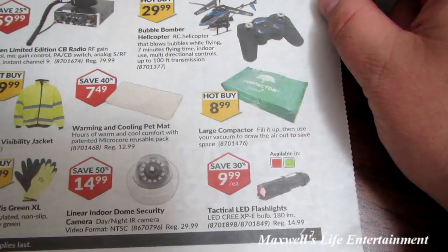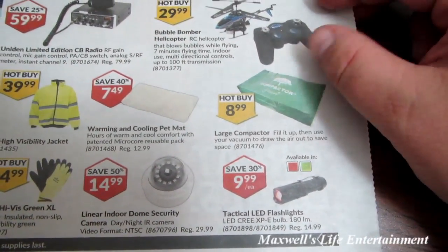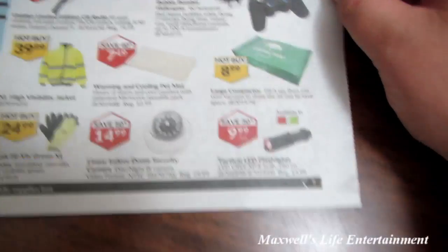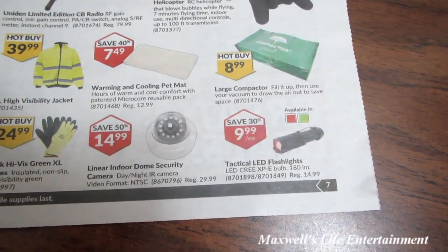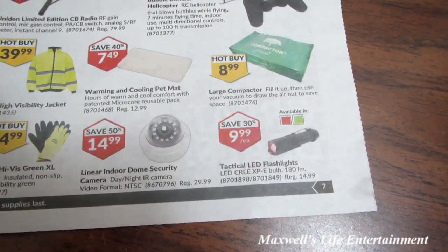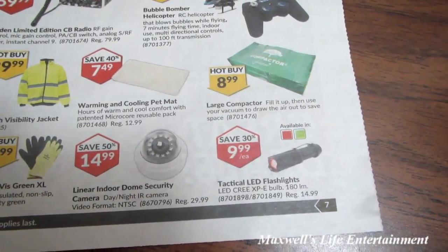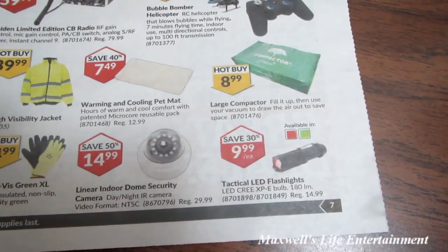Large compactor, fill it, then use your vacuum to draw the air out to save space. That might be interesting. Looks like it might be for leaves and other things for $8.99. Something that caught my eye was a tactical LED flashlight. LED Cree XP-E bulb, 180 lumen, regular $14.99, on for $9.99. Looks like it's available in red and green. That might be interesting to look at.